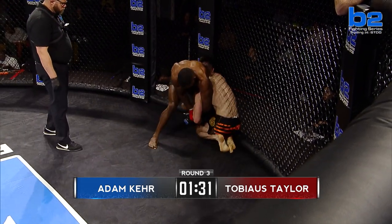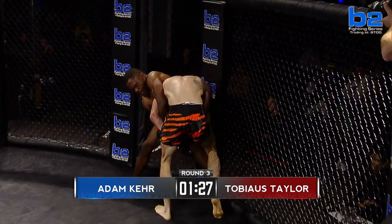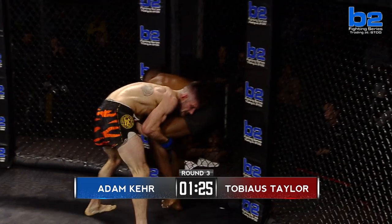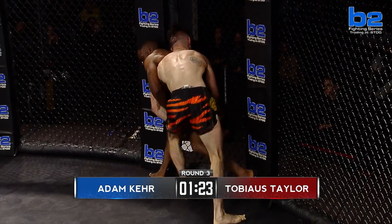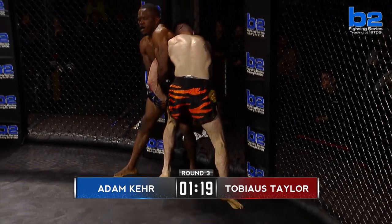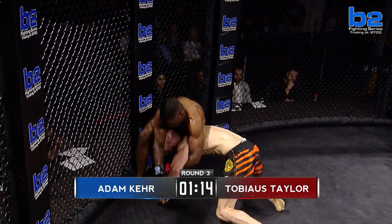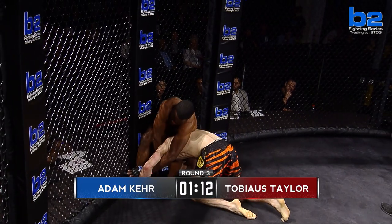Nice elbows to the ear. And Kehr switching from the single leg to the double. Well, no, he was going to, excuse me, the Kimura trap preventing it. I see that head come outside, I think. Very difficult spot. Might look like they're going to stand there, right? But they're not. He's going for that Kimura lock. If he lets go of that grip, he's going to go for the Kimura.